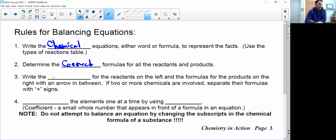And then write the formula for the reactants on the left and the formula for the products on the right with an arrow in between. If you have two or more, you put plus signs. And then number 4 starts with balance the elements one at a time by using coefficients. You can't read my writing. That word is also right there typed out.